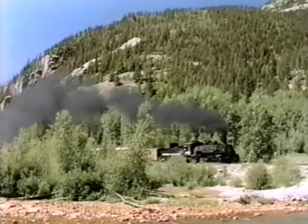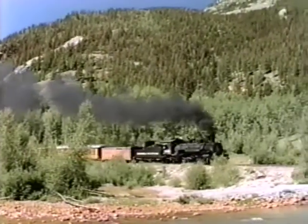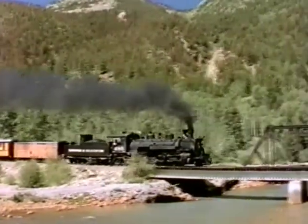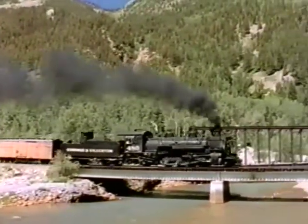At Elk Park, milepost 490.47, the Rio Grande installed a new high line in 1964. The older bridges still exist in the background.